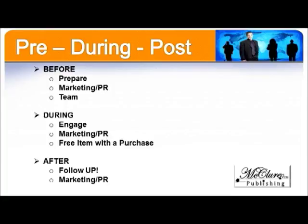Advertising. Before, during, and after. Before the event. This is so key right here. Before a big event, you want others to know that you will be attending the event or displaying your material at the event. Pass out marketing materials such as postcards, bookmarks, and whatever you can to let potential customers know that you will be signing your book.